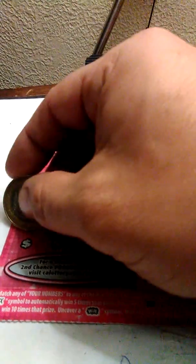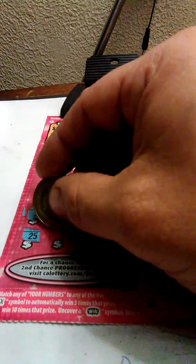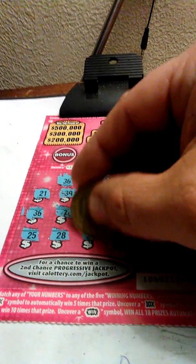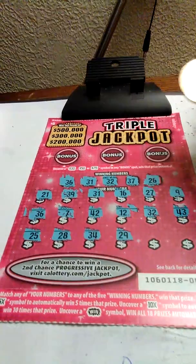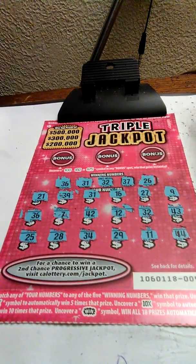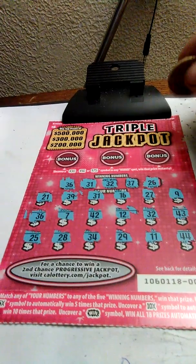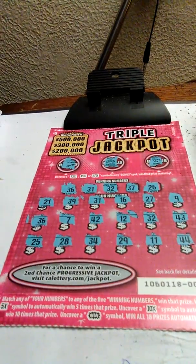43, 25, 28, 34, 29, 11, and 44. Three matches on the numbers. Let's check the bonus spots. Nothing there, nothing there, and nothing there.